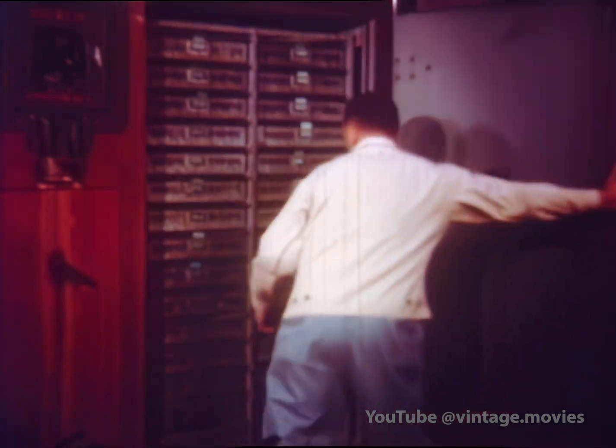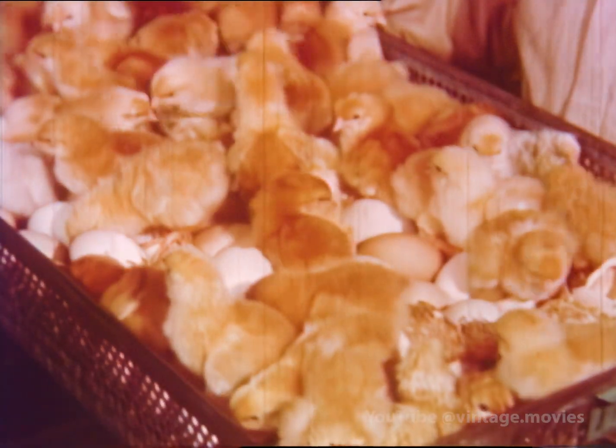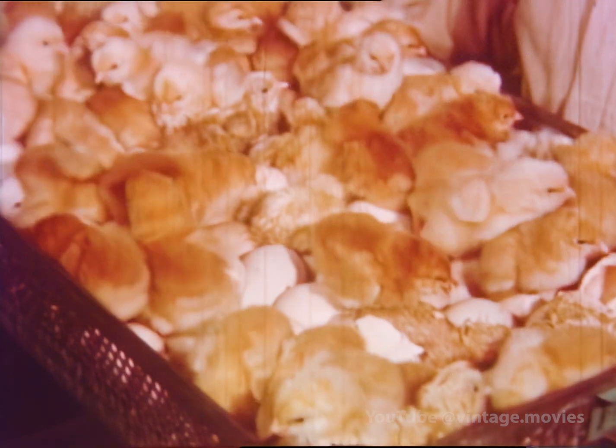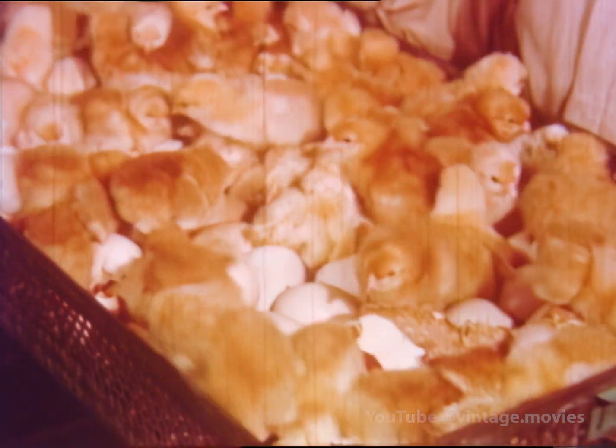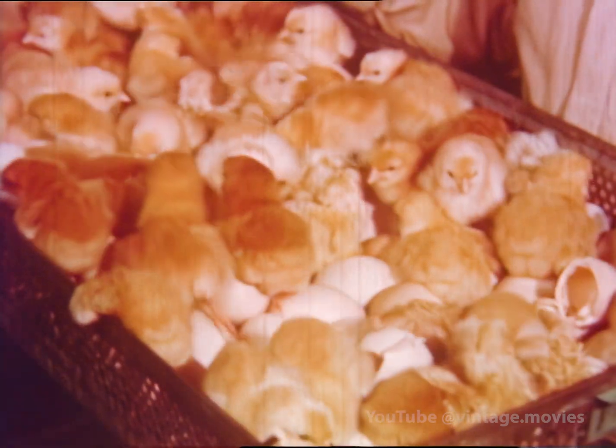Old-time poultrymen who've been in the business for many years say they still get a mighty kick out of the miracle of the birth of a baby chick. The ratio of pullets and cockerels among chicks is about 50-50. Of course, you may order straight-run chicks. Then again, you may order all pullets.